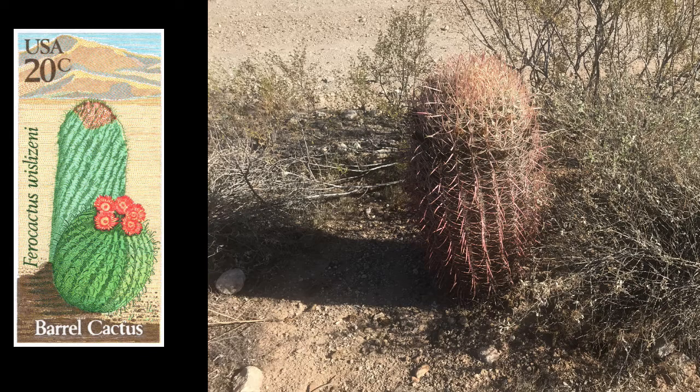Another common name for them is the candy barrel cactus, because a sweet dessert can be made from the flesh of it. The plant can be used as an emergency water source if you're lost in the desert, but beware. The juices contain oxalic acid and can cause diarrhea, not something you want to get if you're already dehydrated.